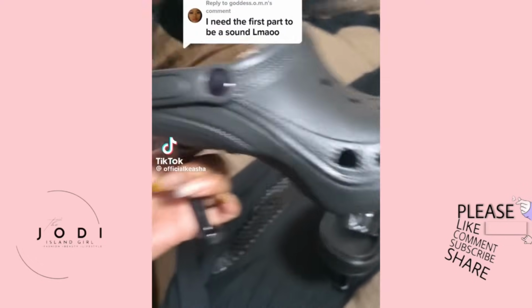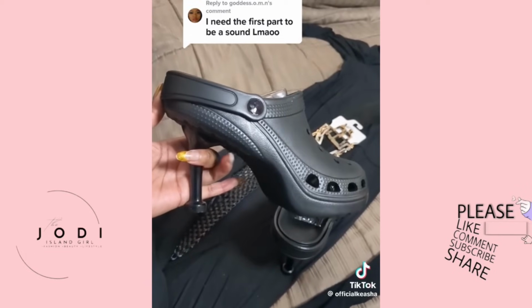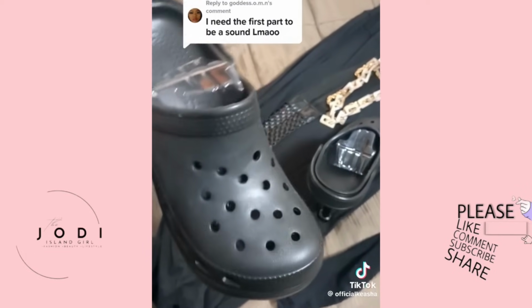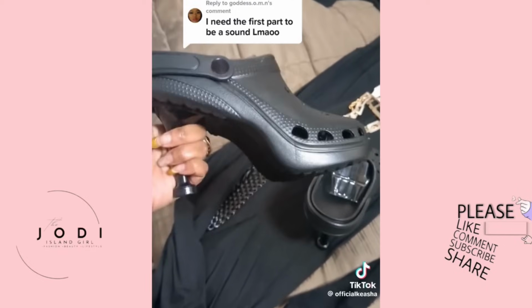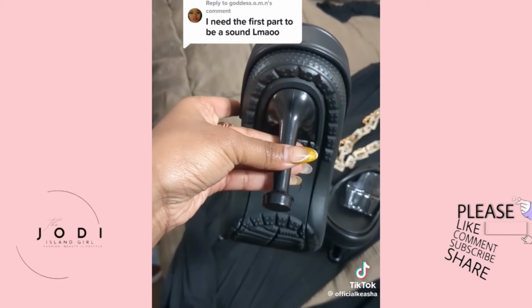My mom bought some Croc heels, and she finna wear them to a funeral. You ain't gotta tell them all that there. Ain't none of their business. I just want to know if they actually comfortable. What is this? I don't know. I just hope it don't fall off while I'm walking.